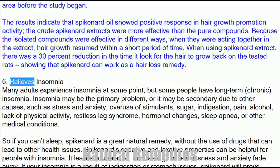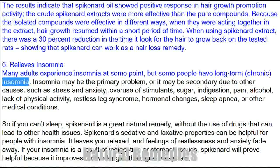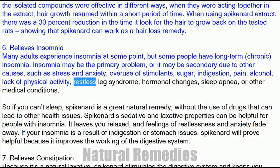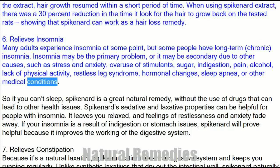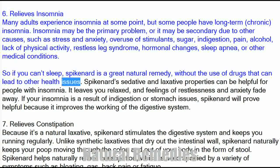6. Relieves insomnia. Many adults experience insomnia at some point, but some people have long-term, chronic insomnia. Insomnia may be the primary problem, or it may be secondary due to other causes, such as stress and anxiety, overuse of stimulants, sugar, indigestion, pain, alcohol, lack of physical activity, restless leg syndrome, hormonal changes, sleep apnea, or other medical conditions. So if you can't sleep, spikenard is a great natural remedy, without the use of drugs that can lead to other health issues.